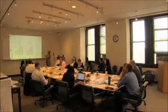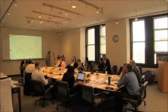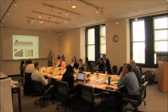And just in plan, you can see the breakup of the different elements. No changes to the rooftop. Section, I will get to in a blow-up. And this is the up close.